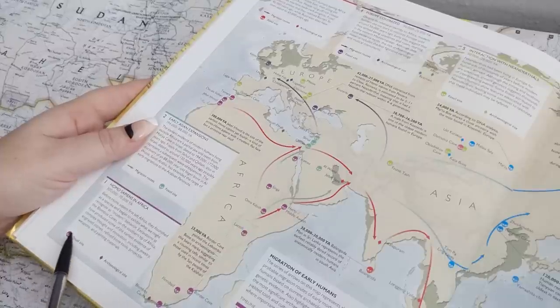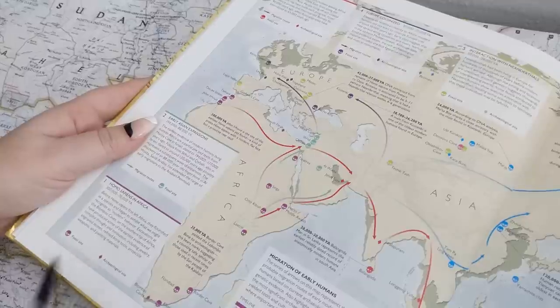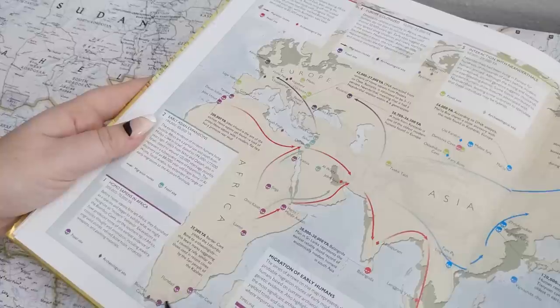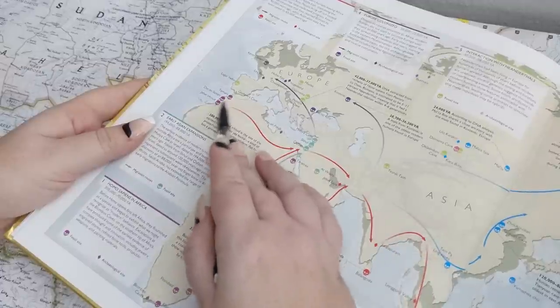So the purple skulls here are fossil sites, and the diamonds are archaeological sites, so places they didn't find fossils, right? So you can see that there in the Blombos Caves. And we have fossils all here, and kind of like we talked about before, all throughout this part of Africa, and then up here.